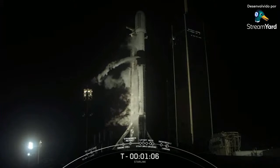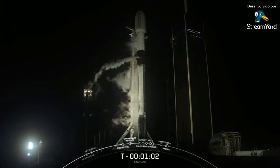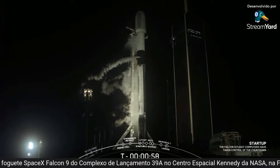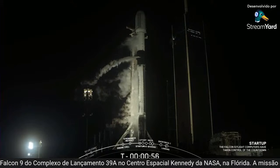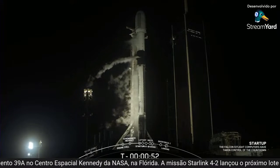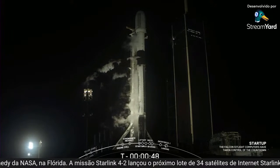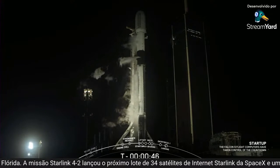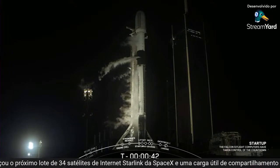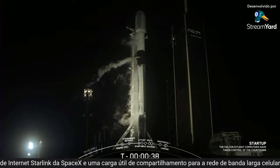Next milestone will be Falcon 9 in startup here in a few seconds. Falcon 9 is in startup. And with that, the flight computers have now taken over the launch countdown. SpaceX Launch Director, go for launch. Awesome news. We are go for launch, so let's watch as Falcon 9 lifts off.